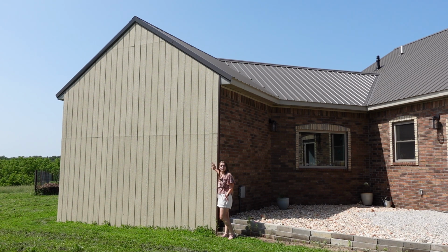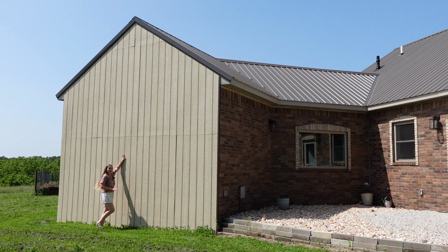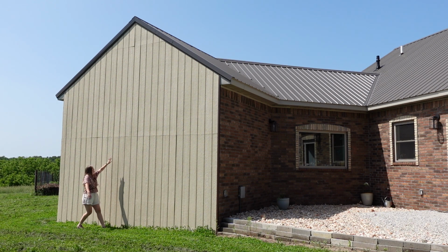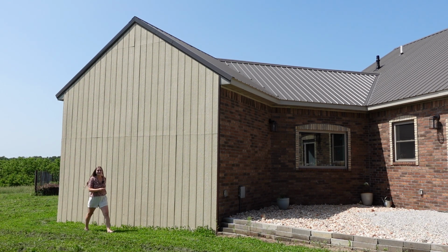This, of course, couldn't be brick because it is going to be attached to the main house. There's going to be a doorway. We already framed in the doorway, it's just covered up right here. That'll go into the main house. And there's actually going to be a doorway right here that takes you from our pantry into our kitchen, which you will see a little bit better when we go inside.